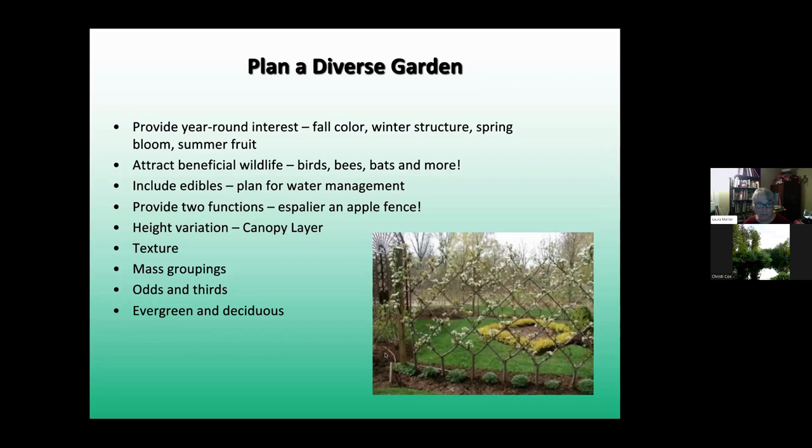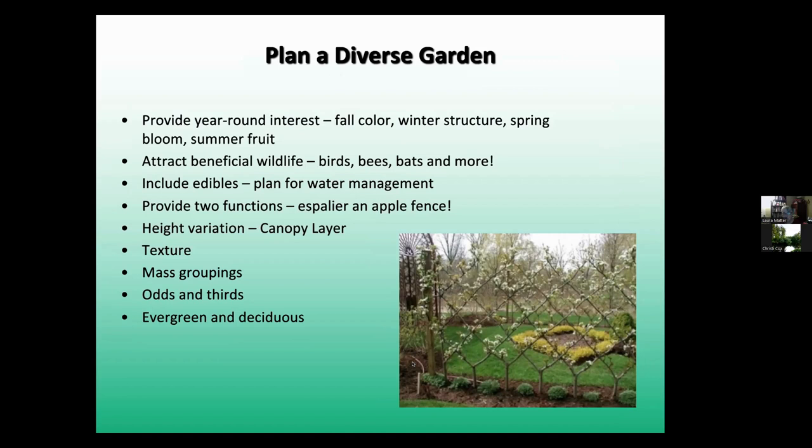Having variation in your canopy layer is important, because that's going to encourage different kinds of wildlife, especially different kinds of birds, which occupy different areas. So some of them are ground birds, they're ground feeders, ground nesters. Some of them are up in the higher parts of the tree. And this gives a lot more diversity to the wildlife that comes and visits your garden as well. And then just aesthetically, it's better to have a lot of variation and have clusters of types of texture than it is to have too much of one thing or too many individual things. It makes for a more cohesive look as you're looking across the landscape.